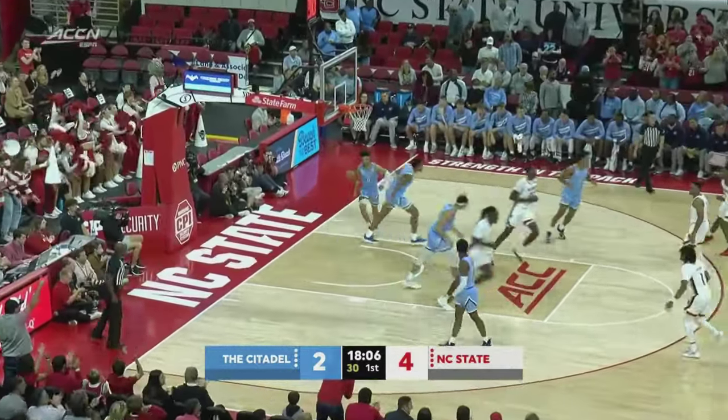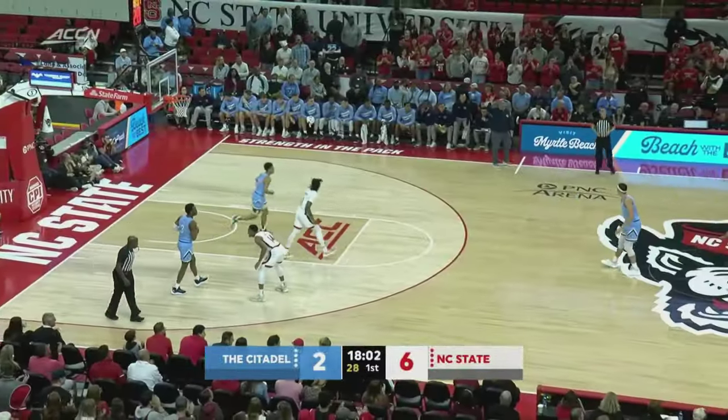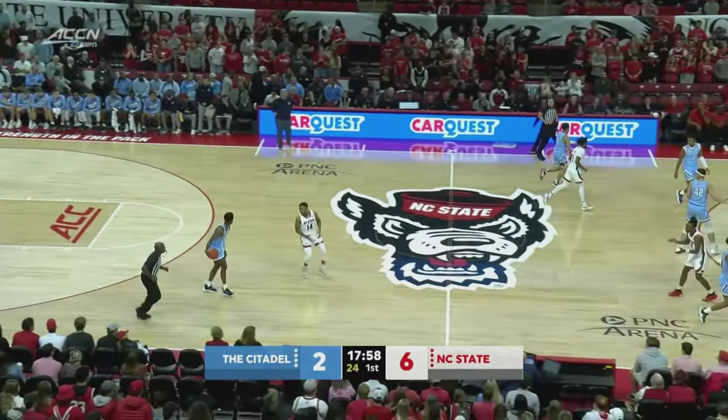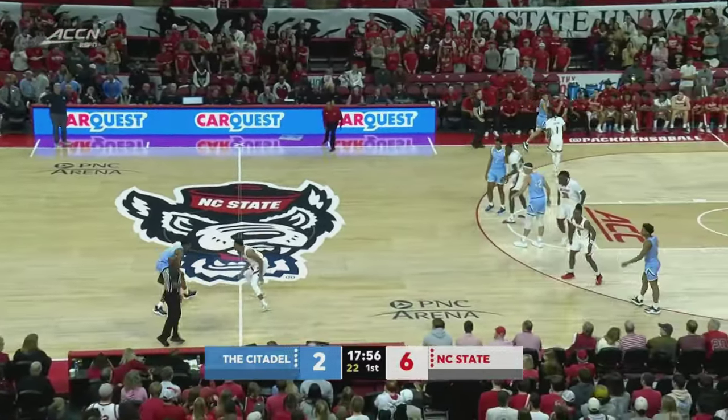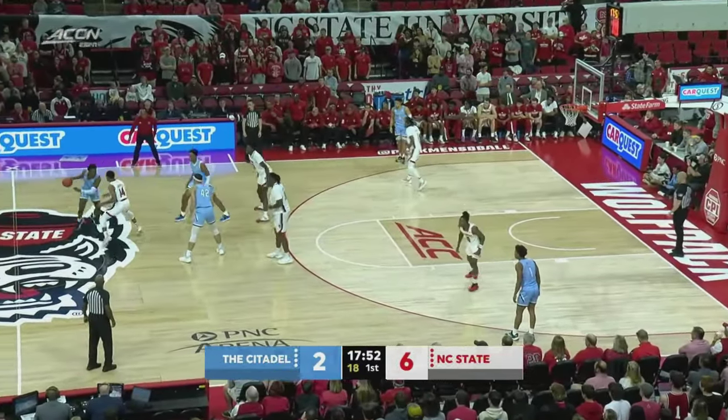Oh, that baseline spin move is too good. Great touch. Great touch, great hands, great footwork. Burns has all six early for the Wolfpack.